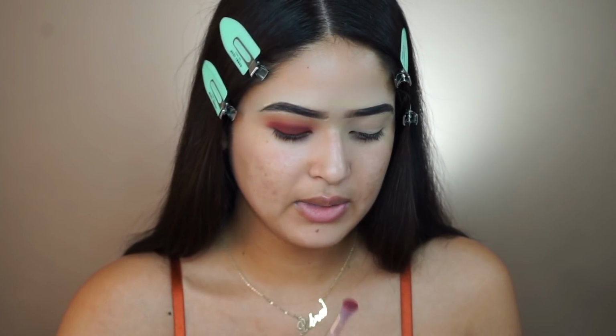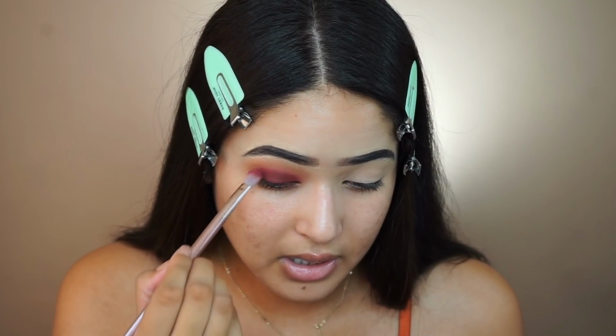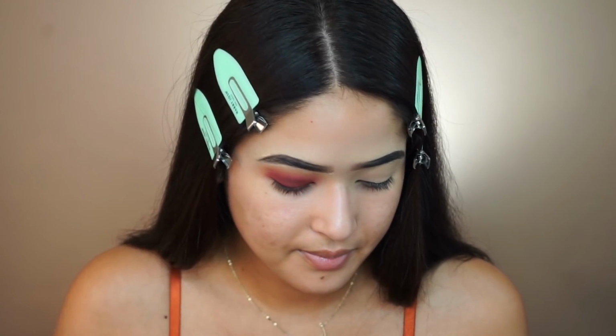Alright, so once I have that done, I'm just gonna use Love Tones, which I really like. It's a beautiful shade. I'm just gonna be taking a smaller blending brush, and I'm just gonna focus that on my crease just to make sure everything's completely blended.